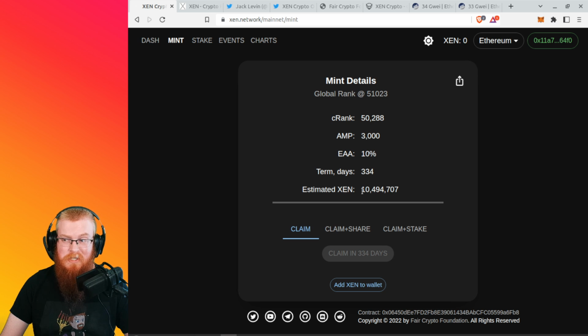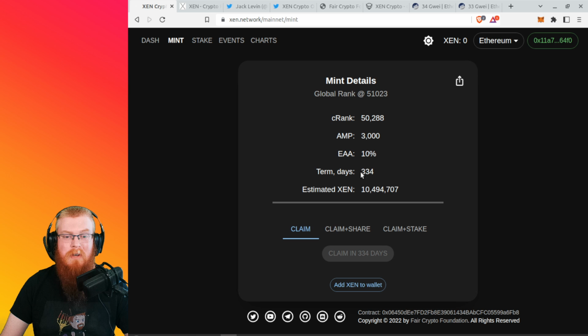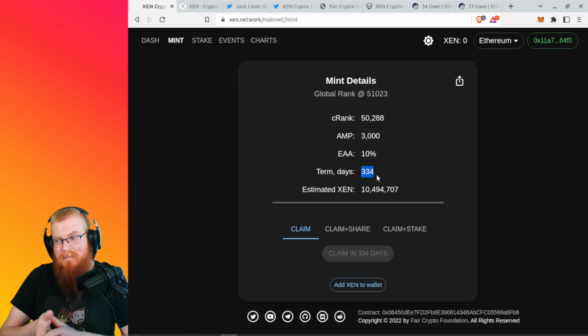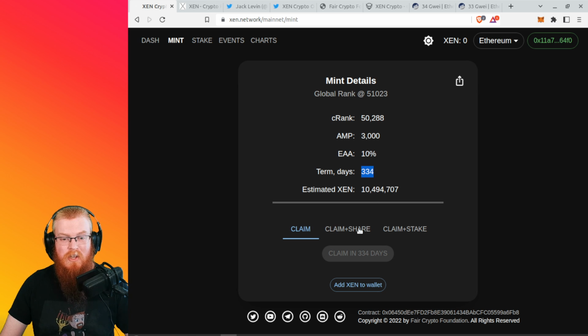But as you see here, the one we just did a few minutes ago already estimated to get 10.4 million Zen. So the one we just did right now is going to get more coins than my early ones, but we'll have to wait almost a whole year. We'll have to wait longer, whereas those other ones come out in 3 months. So, how long you mint is totally up to you. And then you got to come back when your days are up.